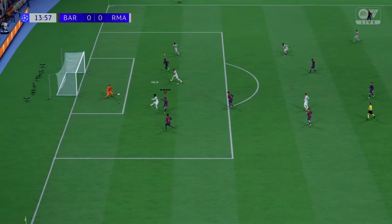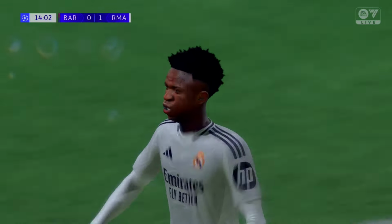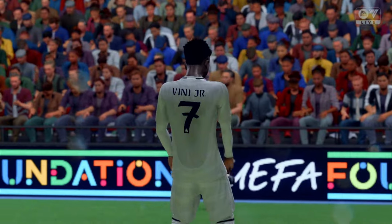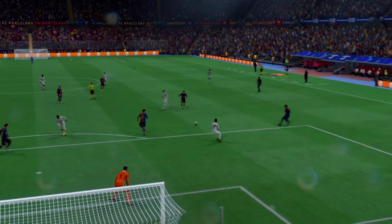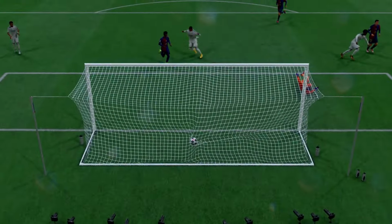Vinicius Junior to take the lead. And there it is, the first goal of the semi-final. And just how important could that prove to be? Here's the replay, and it's a nice bit of skill to beat his man, that he keeps his composure to finish it off well. It's a quality goal, that.